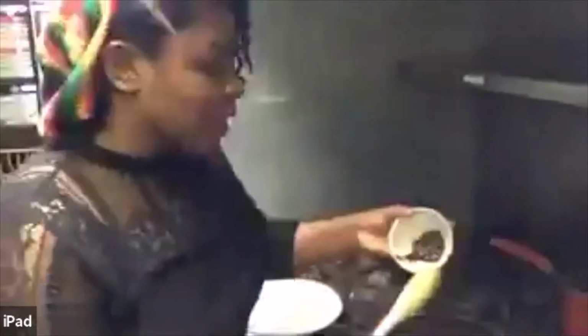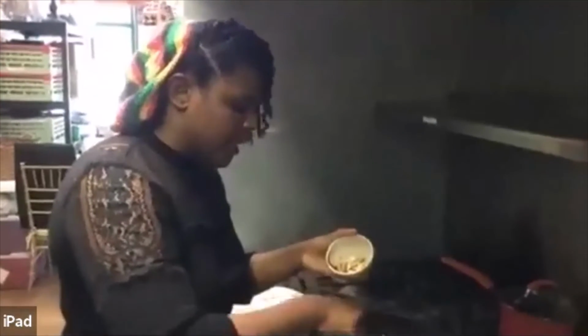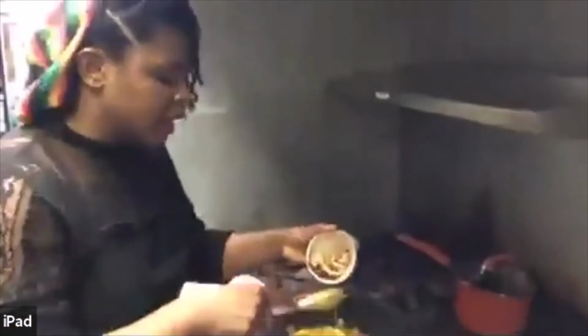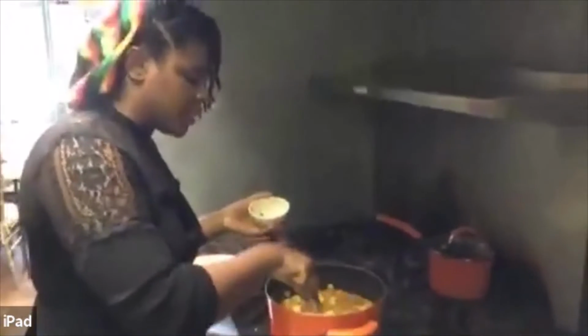At this point, you're gonna go ahead and add your vegetable base. You're gonna need about 2 teaspoons of vegetable base. And remind you, this is to round out the flavor, to help take away some of the sharpness of the other ingredients. So put in 2 teaspoons of vegetable base.